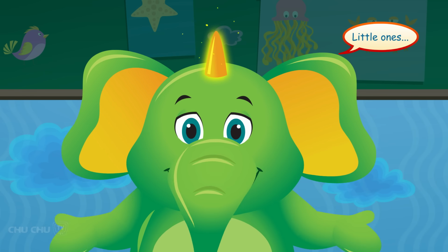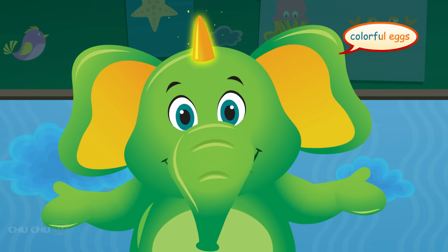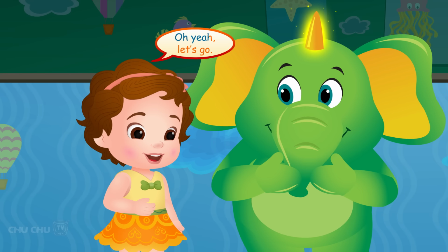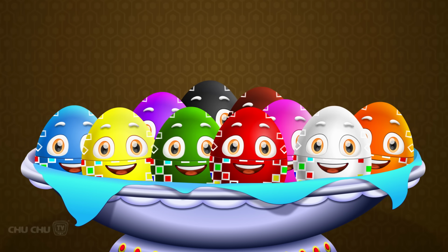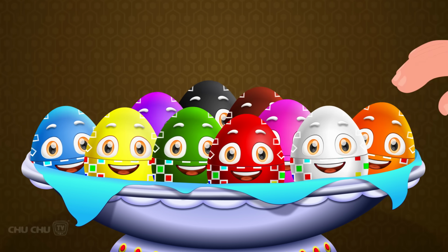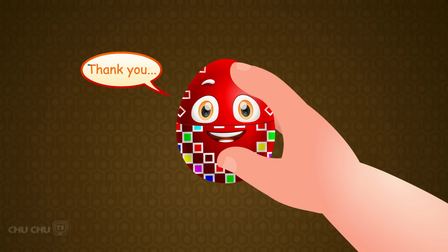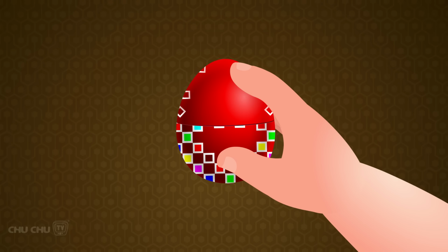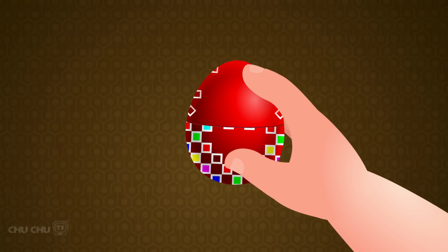Little ones, let's open these colorful eggs one by one! Oh, yeah! Let's go! Pick me! Thank you! Let's open the red egg first.